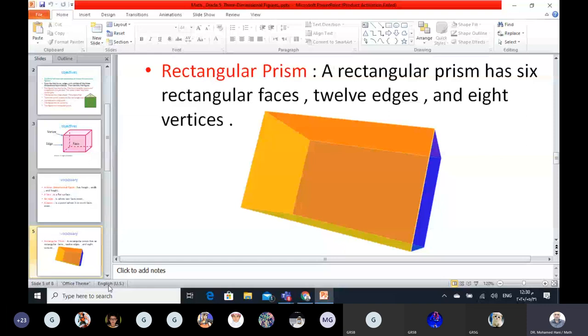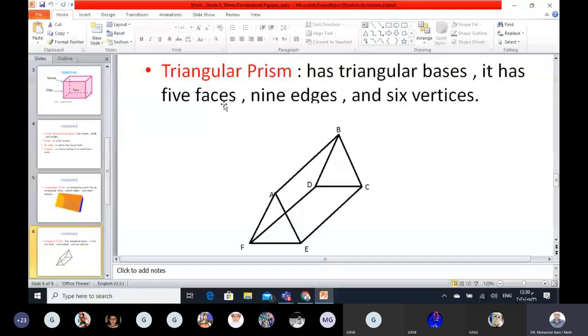What is the meaning of triangular prism? As you see this figure, the name of this figure is triangular prism. A triangular prism is a 3D shape where the base is a triangle. When you have a 3D shape and the base is a triangle, the name of this shape will be what? Triangular prism. A triangular prism has triangular bases. The first base here is a triangle, and the second base here is a triangle.